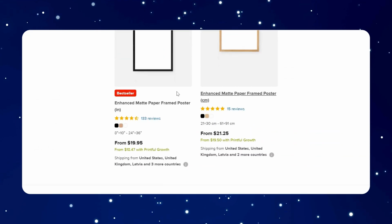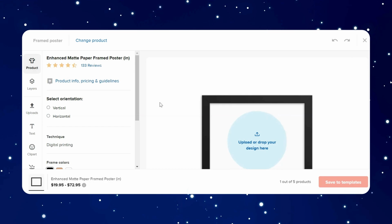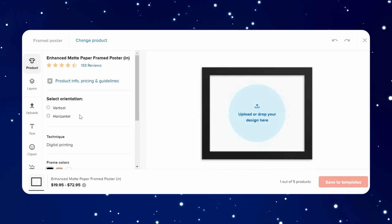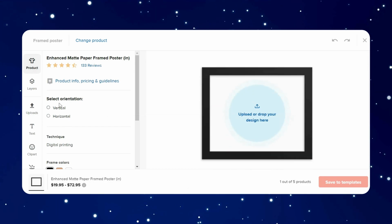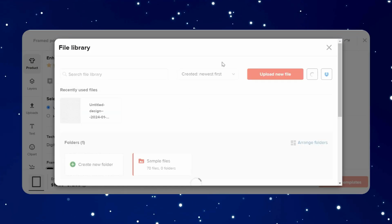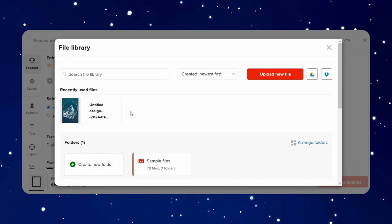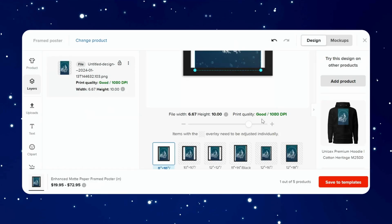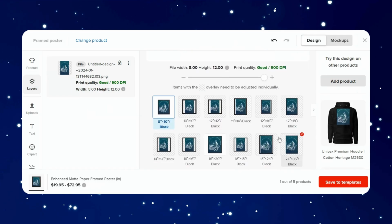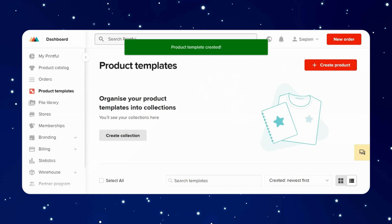Choose your desired template. As I am designing a frame wall art, I will simply choose this one. Now on the left side, you can choose the variation, and I am going to select the vertical. After that, I will upload my design here. Once the design is uploaded, simply click on apply and adjust the design against each size individually. Now you can proceed to save to templates and then you can add it to your store.